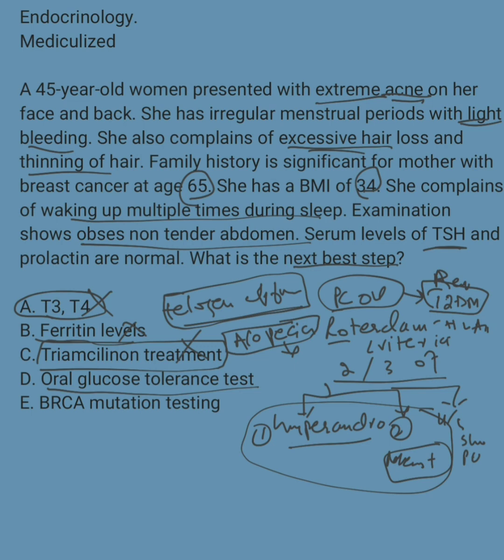Then we have BRCA mutation testing. This patient does have a family history of breast cancer, but the reason that this is not true is because it is at 65. Her mother was diagnosed with breast cancer at 65. So breast cancer or ovarian cancer should be diagnosed at less than 50 for this indication for BRCA screening.